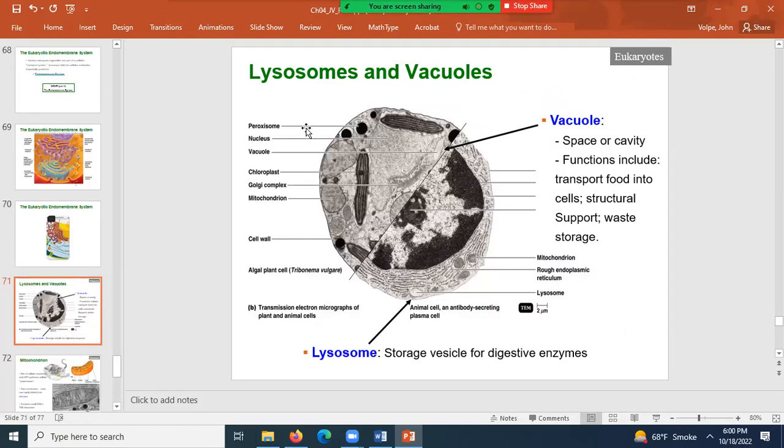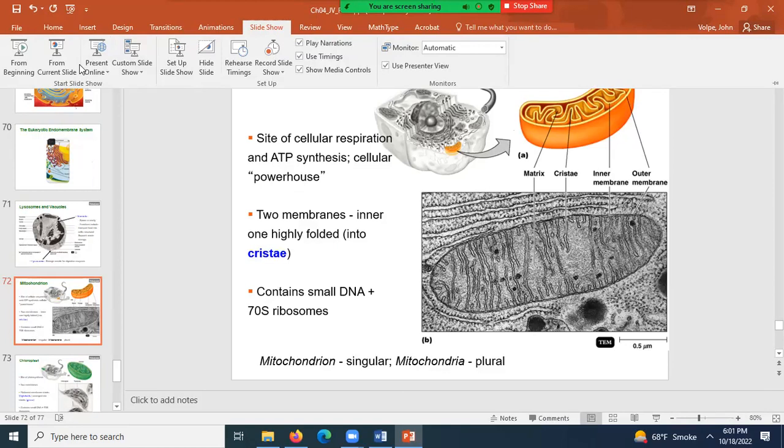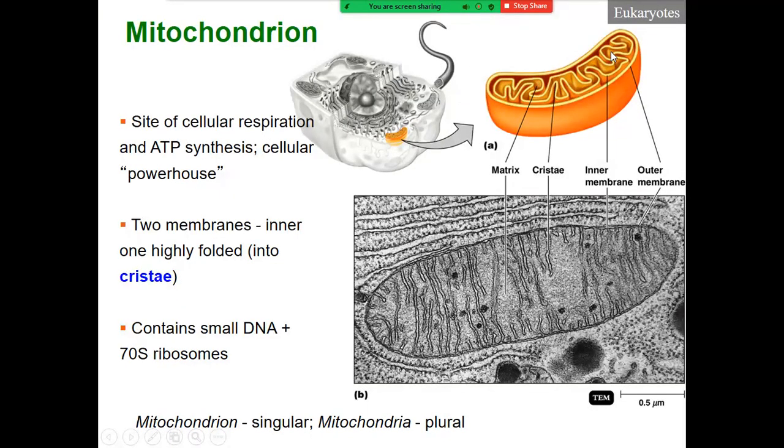All right, I'll let you read about lysosomes. I already talked about the vacuoles. And let me briefly talk about the mitochondria. The mitochondria and the chloroplast both have two membranes: an inner membrane, which is highly folded in the mitochondria, and then an outer membrane. Also, there's a DNA molecule, which isn't shown here, but it'll be inside the inner matrix, inside the inner membrane. There's a DNA molecule within the mitochondria and in the chloroplast.